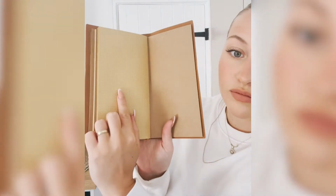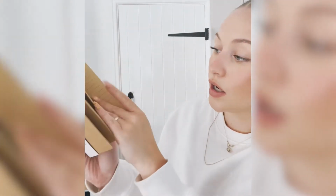First one, square things for maths and calculations. Next one's an actual normal notebook. But I just thought it was really, really cute. Easy to dispose of, as it's all probably recyclable. It's all made out of paper, which I think is really good.